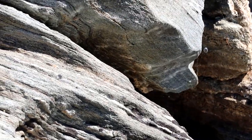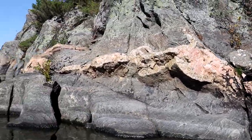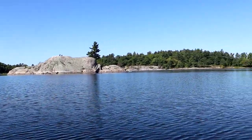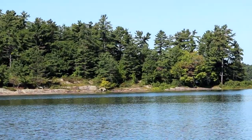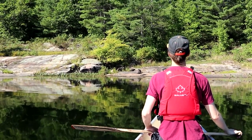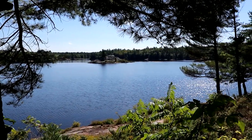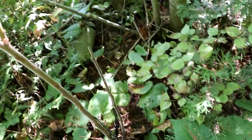So much natural beauty and detail in nature's landscape. Not knowing what to expect is part of the fun. Can you see it?